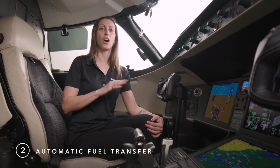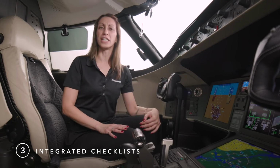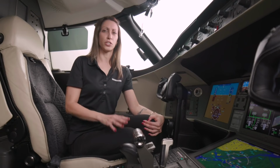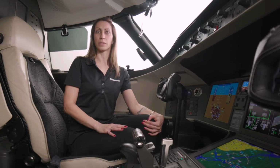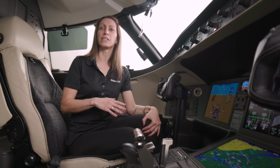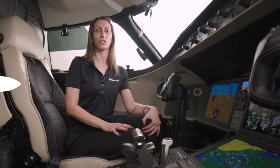And finally, all checklists, normal, non-normal, and emergency, are integrated in the aircraft and available through any display. There is no need to manually search a quick reference handbook or an iPad. It's always available at your fingertips. Not only does this save you precious time, it also eliminates the risk of looking up the incorrect procedure associated with a CAS message.